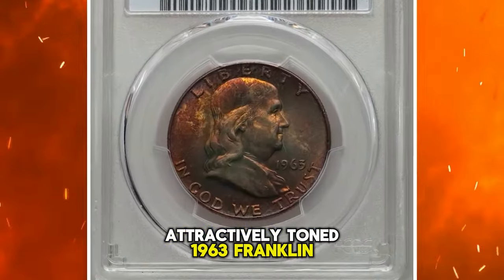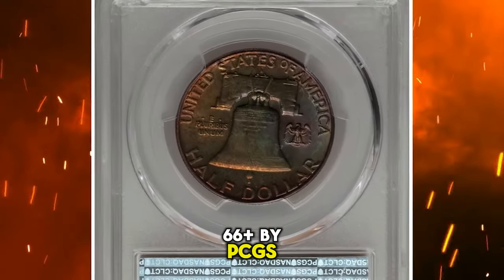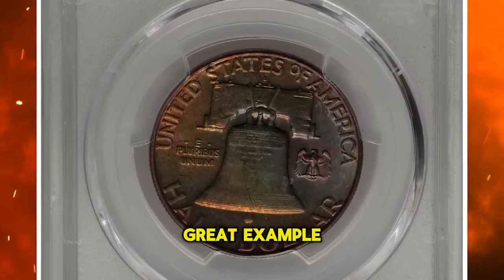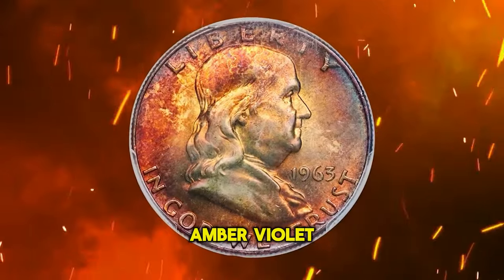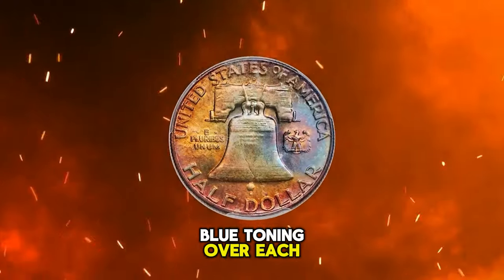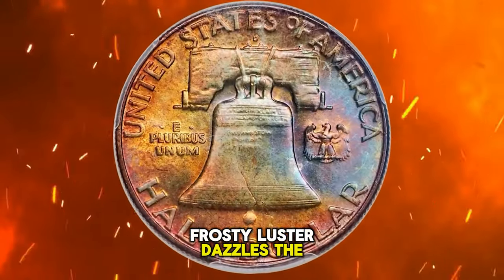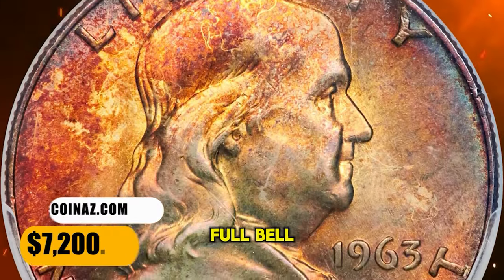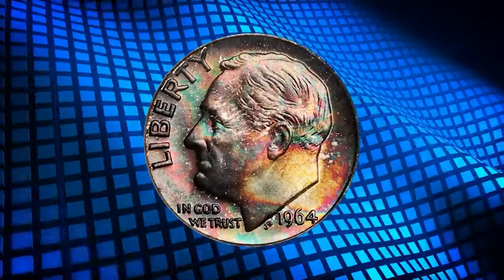Attractively toned 1963 Franklin half dollar. Graded in mint state 66 plus by PCGS. A registry-grade example of this final year Denver issue, showing vivid sun orange, amber, violet, and ocean blue toning over each side. The strike is sharp and original, frosty luster dazzles the eye. Reverse side comes with full bell lines. It ended up selling for $7,200.